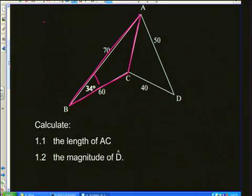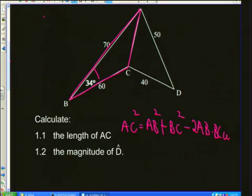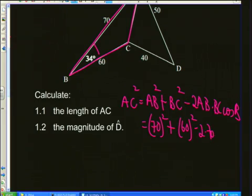So the formula for the cos rule is that AC squared is equal to the sum of the other two sides squared. So it's AB squared plus BC squared minus twice of AB times BC times the cos of that angle that's opposite the side, so times cos B. Now AB is 70 and BC is 60, and then we have the product of those two sides times the cos of 34. And that's going to give you AC.